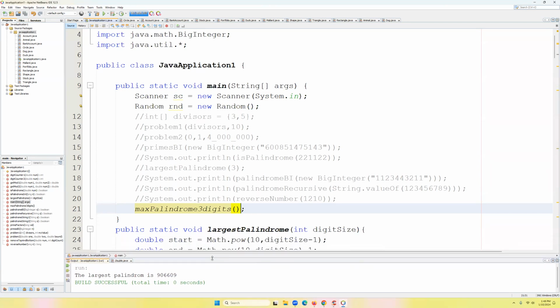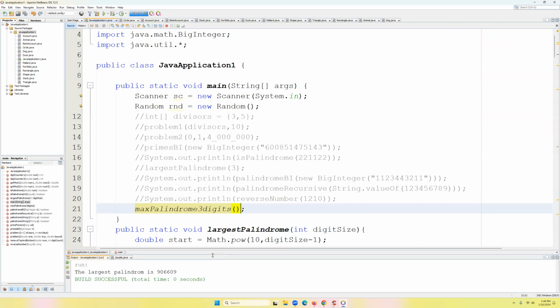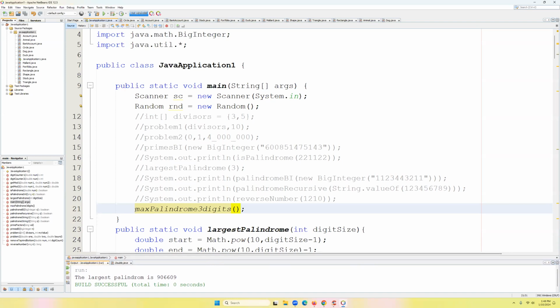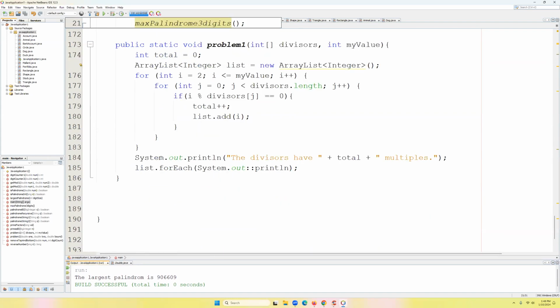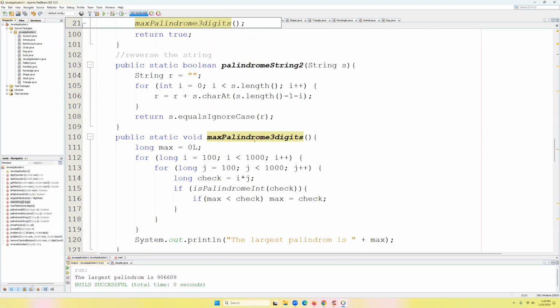906609. That looks about right, if I remember vaguely. And that's a palindrome, so we're on target. And we have that. Now, that was for 3 digits. Let's get back to where that was.